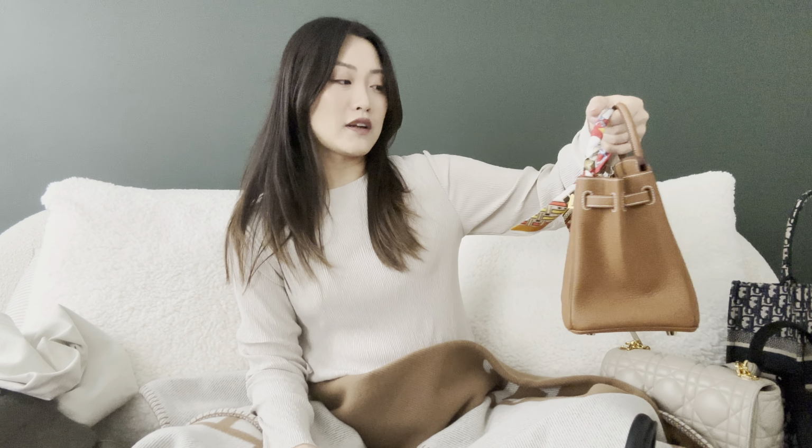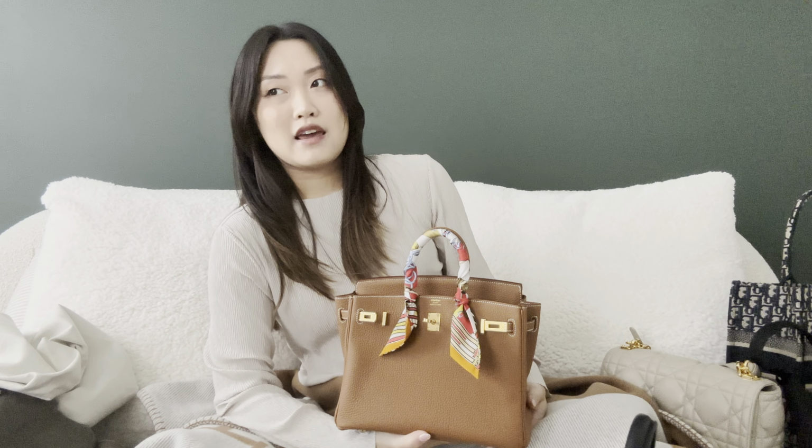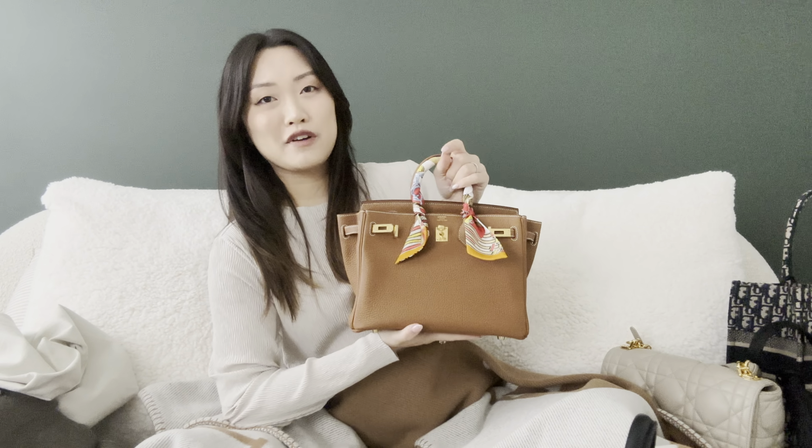This is my first Birkin 25. I did have the 30 and the 35, but I didn't like it, so I ended up sending it back. But the 25 is just so great. All right, well, that concludes my handbag collection of 2024. I feel like I'm pretty good just because the last handbag that we did purchase was the Hermes Birkin. There's a couple that I think I want to add on.